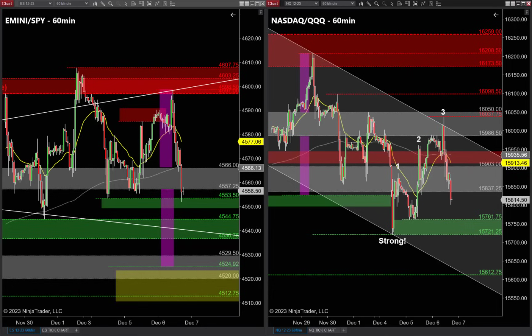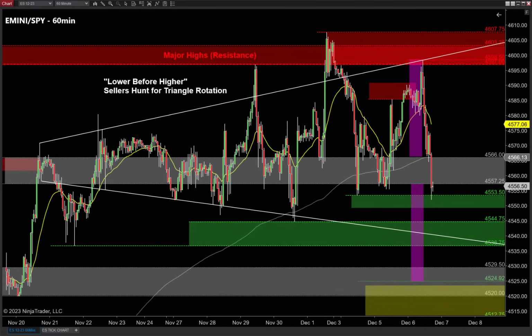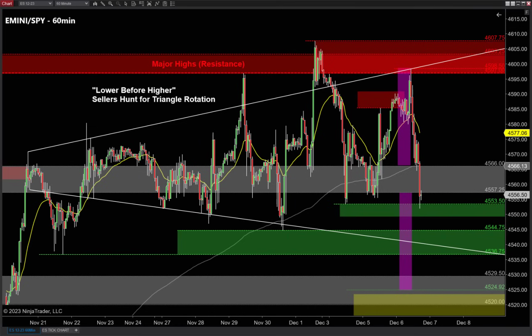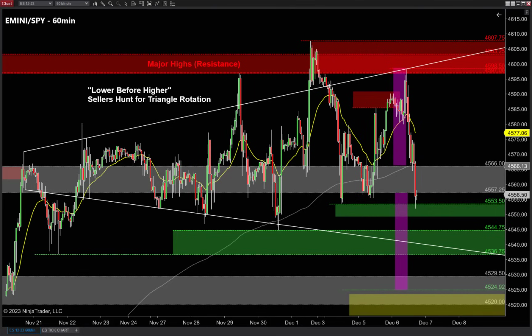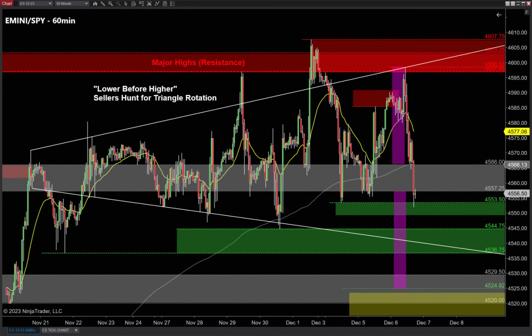Now back to our charts, though, because the money is made always on the charts. Let's now go over my favorite trades here for tomorrow. We'll start first here with the S&P and the SPY, and we'll finish up on the Nasdaq and the triple Qs. Now, right now on the S&P, again, we're still bullish overall, but the bears have all of the momentum.